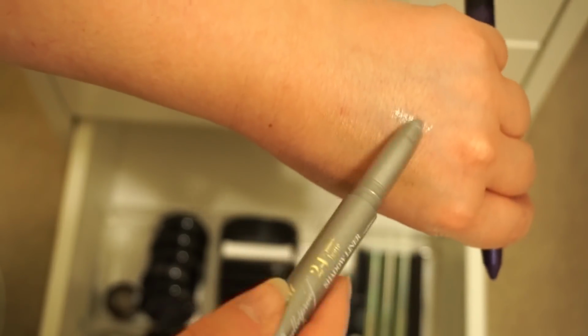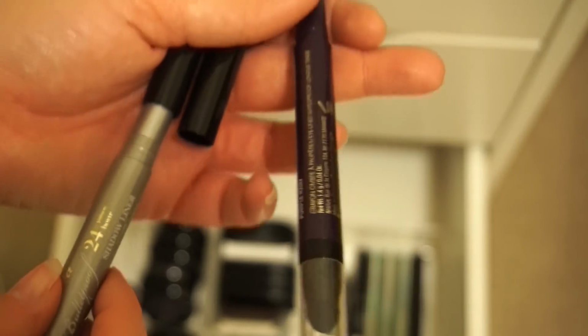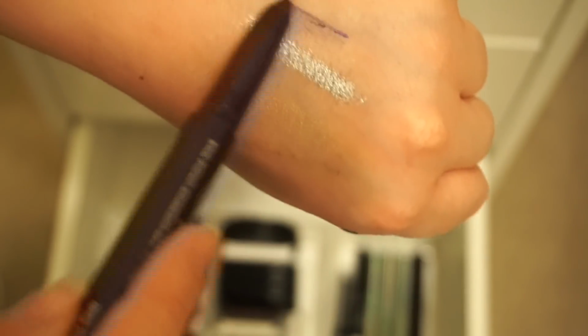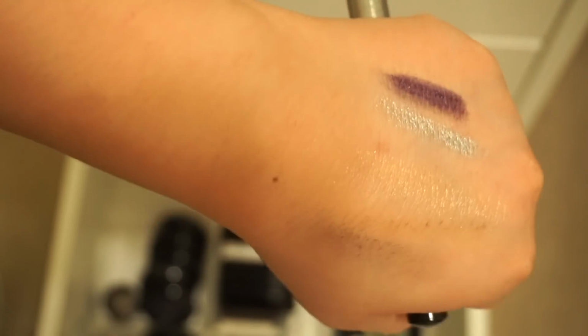I have some of the Too Faced Bulletproof shadow sticks. I think I have more than this, actually. Oh, that's still really pretty. Look at that silver. Let's see what this purple is like. Wow, those still look really good. So we're gonna hang on to those for now.